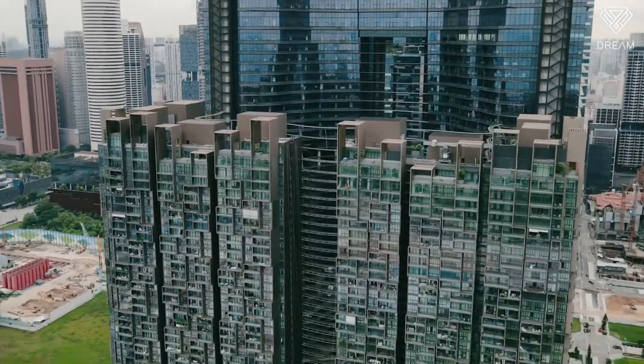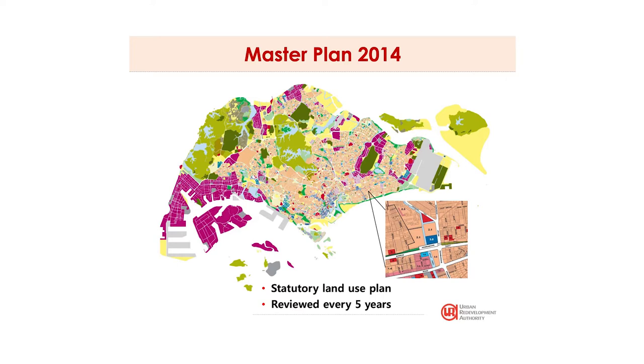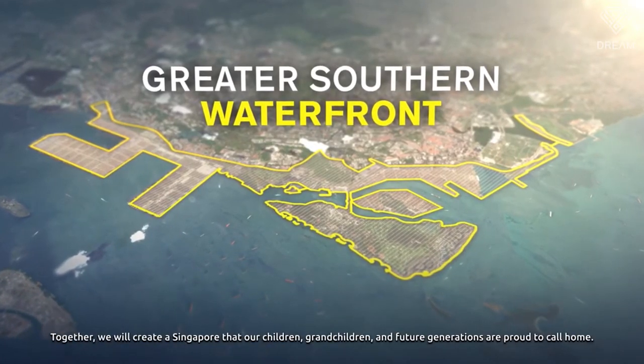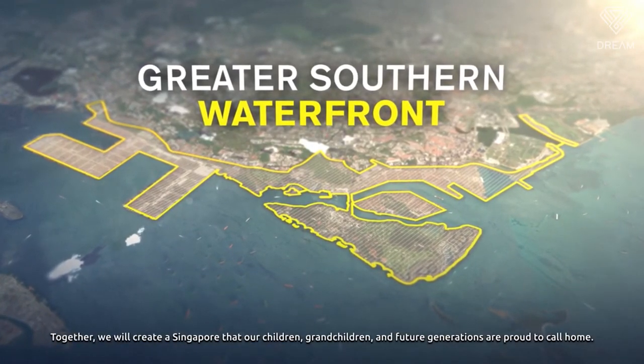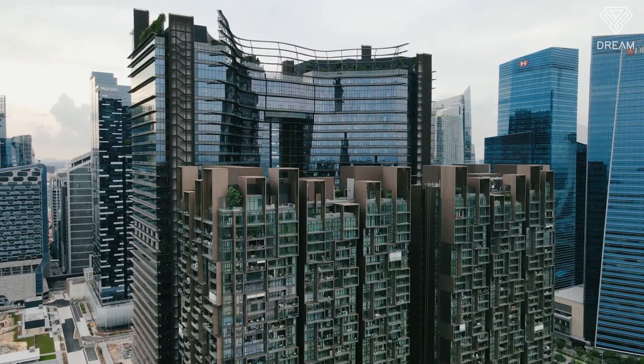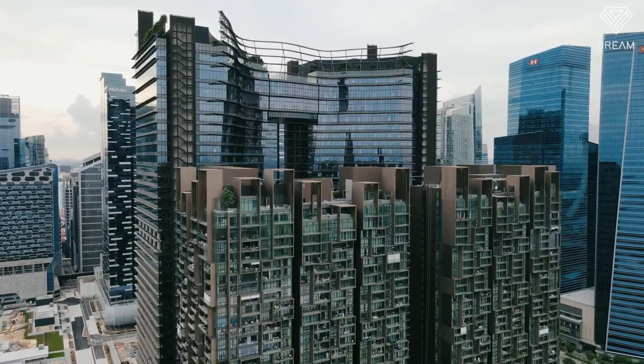Marina One is at the cusp of URA's 2014 master plan for the central area, which includes the planned transformation of the city towards Marina South and the Greater Southern Waterfront. This will further accelerate Marina One's intrinsic values, ensuring long-term capital appreciation and significant growth as Singapore continues to expand to create a new waterfront city.